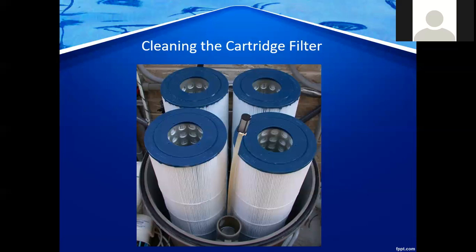So I recommend... Sorry, quick question. I think my filters are made from a cardboardy kind of material. These look plastic. Are these plastic or cardboard? No, it's the same thing. You're seeing the same thing. Your filters probably are just a little older. They're all, I think, cotton or something. I'm not sure what they are.